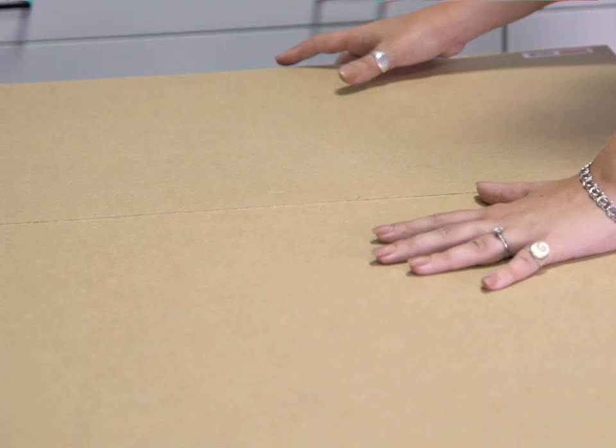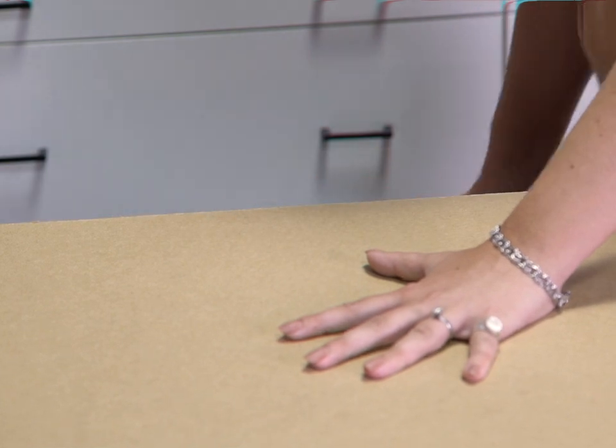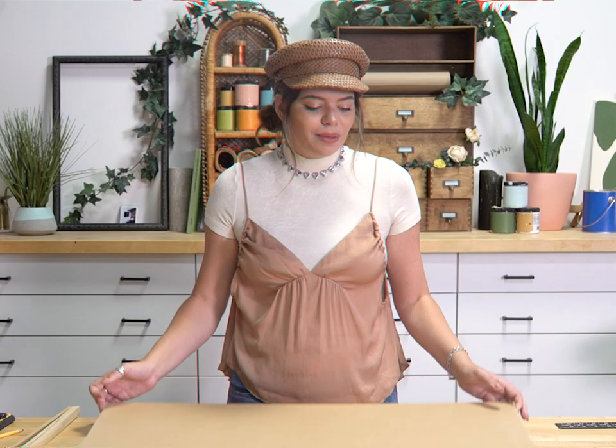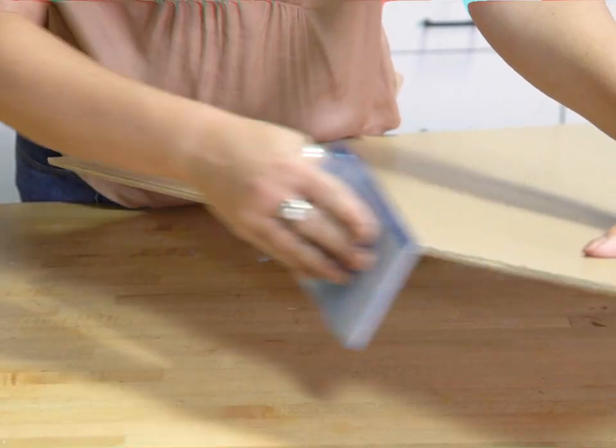Once you've scored both sides really well, you can bend your break line over the edge of a table and push down, and the whole thing should snap nicely. So easy, right? So we're left with a piece that's about this size. If the edge is a little bit rough, you can use a piece of hand sandpaper and just sand it down.